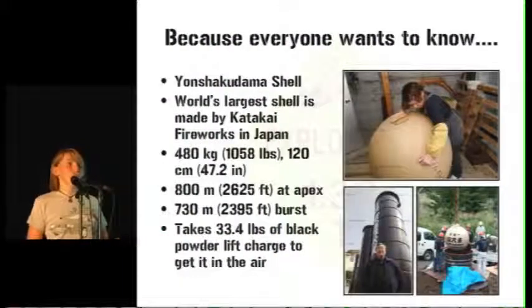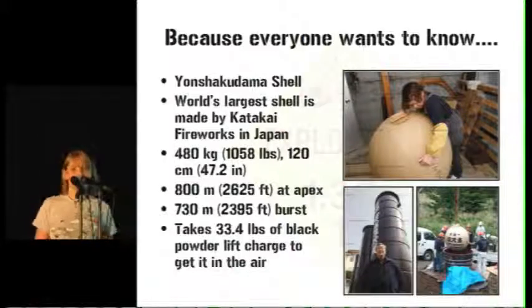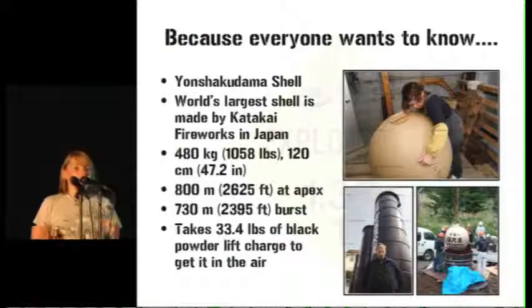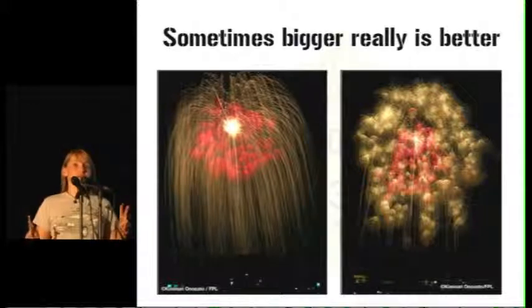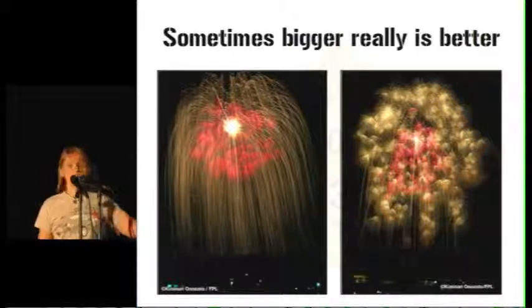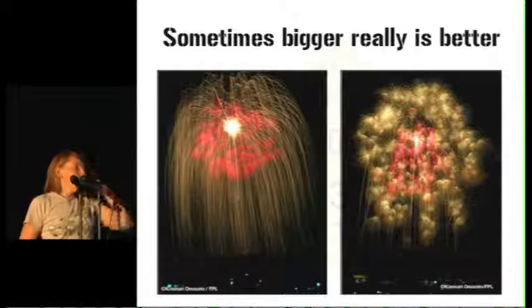Everybody asks, what's the biggest shell in the world? It's made by Japan, and it is 48 inches in diameter. It weighs about 1,000 pounds. It goes half a mile up in the air. The burst is half a mile wide, and they make 2 of them a year. The one on the left is a brocade, and the one on the right is a double flower. And sometimes bigger really is better because those are dead sexy.